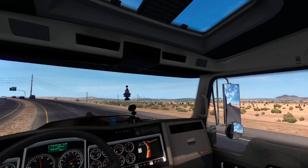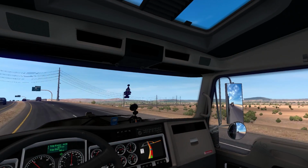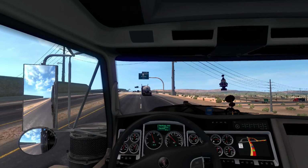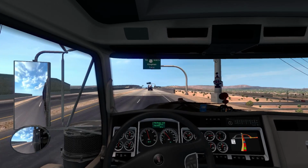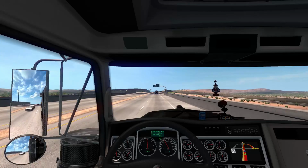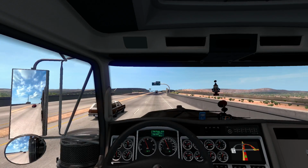We gotta get over. Go, piece of shit. Jesus Christ. Okay, fuck you. I decided to speed up and I gotta get over. That was so illegal, but I don't care.